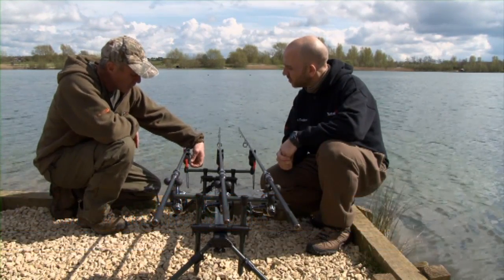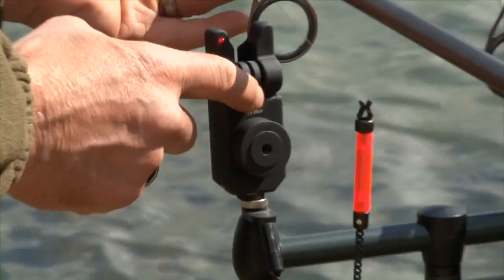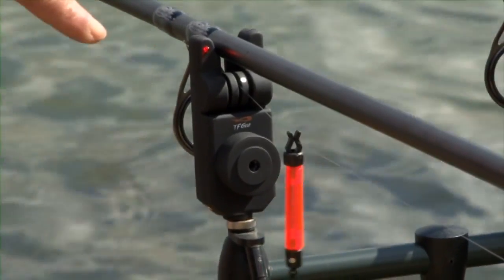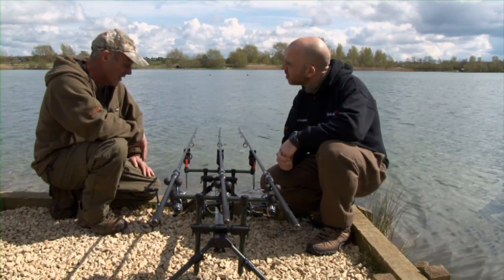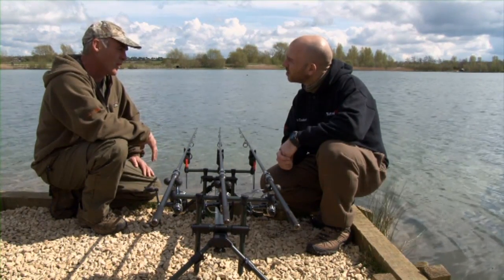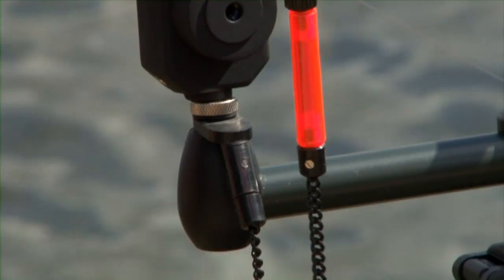It's got a simple on-off switch on the side. It's got a 2-magnet roller on the top there. There's not a lot, really, that can possibly go wrong with them. They take a decent 12-volt battery, which seems to last forever. Like I say, they're loud, they're simple, and they work. And that's really basically all you need from an alarm. You need reliability. And these are ultimately reliable.